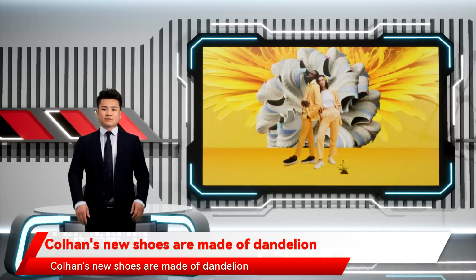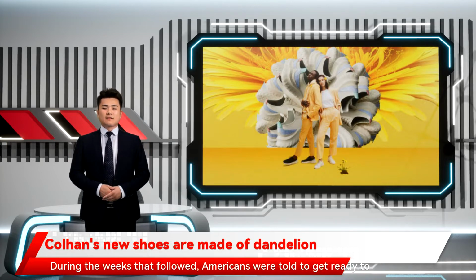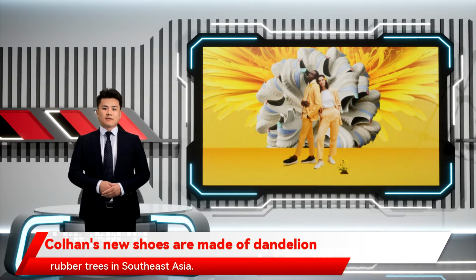Cole Haan's new shoes are made of dandelion. In December 1941, the U.S. was bombed by Japan and pulled into World War II. During the weeks that followed, Americans were told to get ready to give something up: rubber. The U.S. was cut off from 90% of the world's rubber supply, tapped from rubber trees in Southeast Asia.